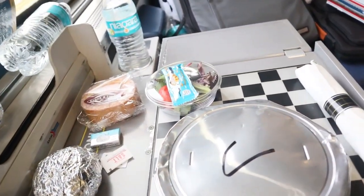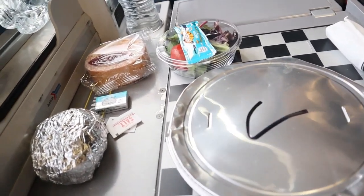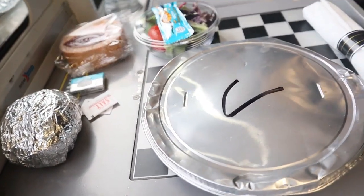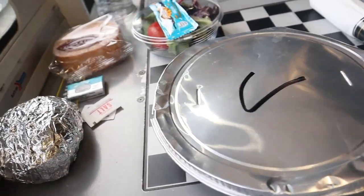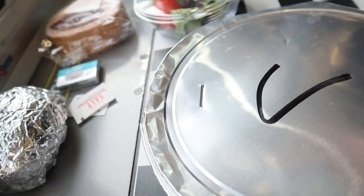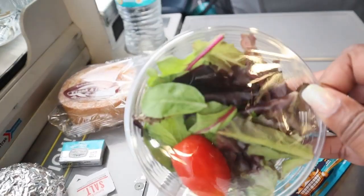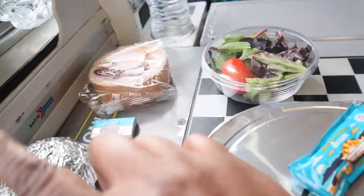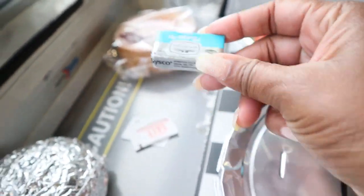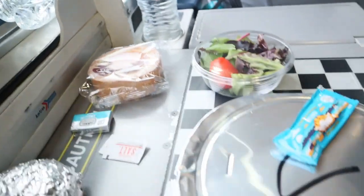I'll be eating in the dining car, but the car attendant brought my food to my room, so I'll be eating here in the room. But let me show you all what I got. We do have salad here, and this is ranch dressing, I believe. Yes, we have ranch dressing to go along with the salad, and this is the roll here, and they give you butter to go with the roll. You have salt and pepper as part of your condiments. Of course, I got water. I have enough water in here. I have 3 bottles of water.